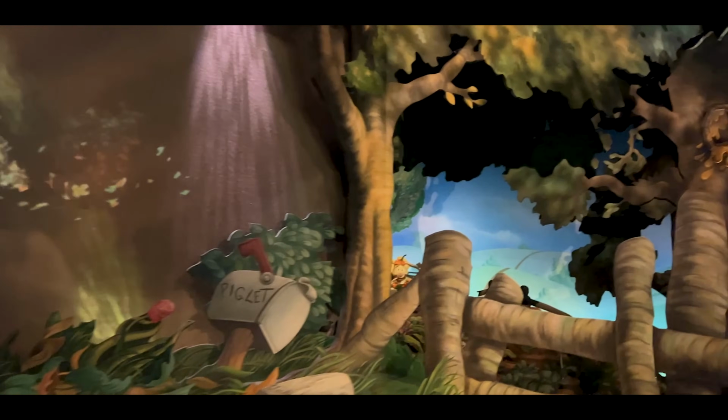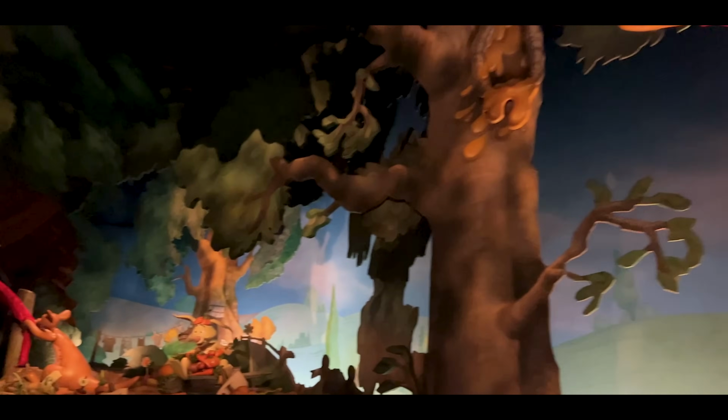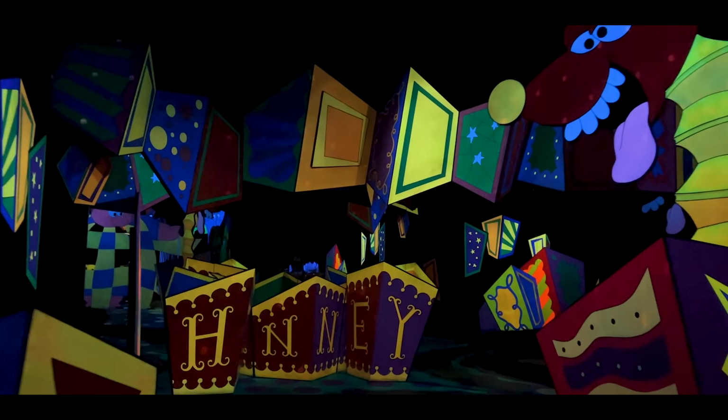It's a very blustery day. A very windy day at the 100 Acre Goods. Why did I say 100 Acre Goods? I meant 100 Acre Woods. Oh no! What happened? We're bouncing with Tigger. Bouncing. This is when Tigger meets Pooh. When Pooh meets Tigger. And then here comes Pooh's nightmare. Heffalumps and Woozles. Their nightmare, the 100 Acre Wood friends' nightmare.